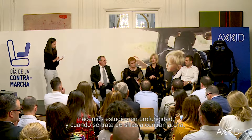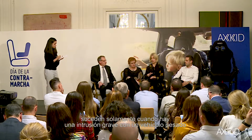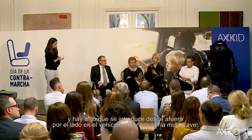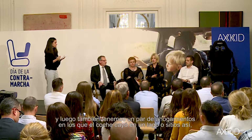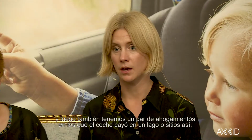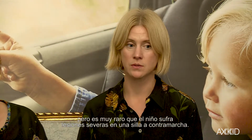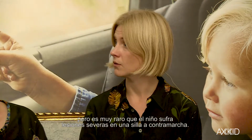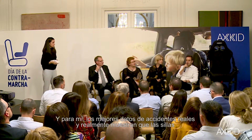And then we do really in-depth studies. And when it comes to rear-facing children, it's just that you got a really severe intrusion with a heavy goods vehicle, or that you got something intrusion into from the side into that area that will be very severe. And then we have a couple of drowning, that the car went into a lake or something like that. But it's really rare that they get fatally injured in a rear-facing child restraint system.